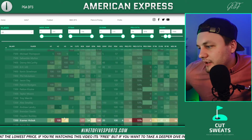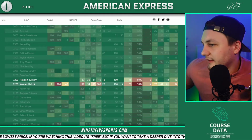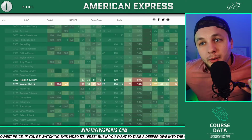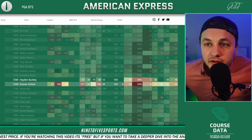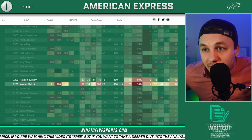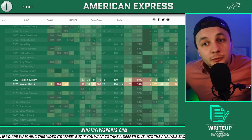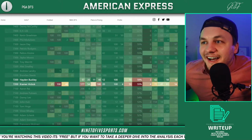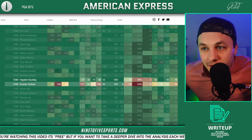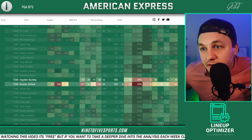We got Kramer Hickok, and then Hayden Buckley priced right next to him. So we'll highlight those two picks. Kramer Hickok: two out of three made cuts here at this tournament, with a 21st place finish last year. That is pretty solid. He had a 20th place finish last week, which, good. We were on him. It seemed like it was going to be a little bit better. Missed cut the event prior to that, and a 4th place finish the event prior to that. So we like that from him.